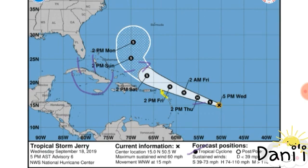And a tropical storm watch is in effect for Saba and St. Eustatius, St. Martin, as well as St. Bartholomew. So those areas can experience tropical storm-like conditions within the next 2 days or so, when Jerry is going to move close to the Leeward Islands. So that's it with Jerry, expected to become a hurricane, probably peaks at Cat 1 or Cat 2, and then some weakening is expected by this weekend.